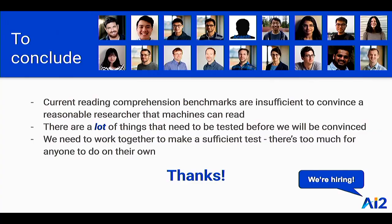To conclude, current benchmarks, as we've seen, are insufficient to convince a reasonable researcher that machines can actually read. There's a whole lot that we need to do to get to that point. And it's a bigger problem than anyone can do on their own. And so I would encourage everyone to work together on this to actually make a test that would be convincing to us. And that's it.